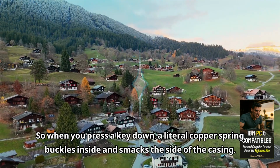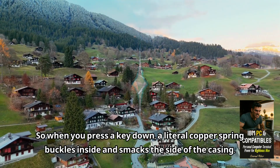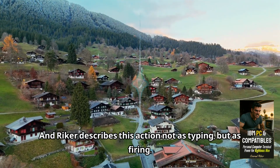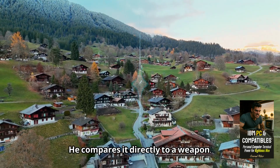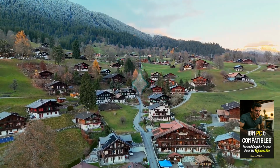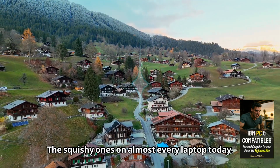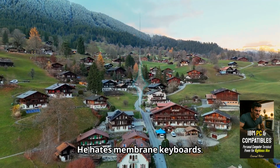So when you press a key down, a literal copper spring buckles inside and smacks the side of the casing. It makes a very loud, distinct click. Very loud. And Riker describes this action not as typing, but as firing. Like a weapon. He compares it directly to a weapon. And he contrasts it with modern membrane keyboards, the squishy ones on almost every laptop today. He hates membrane keyboards. Despises them.